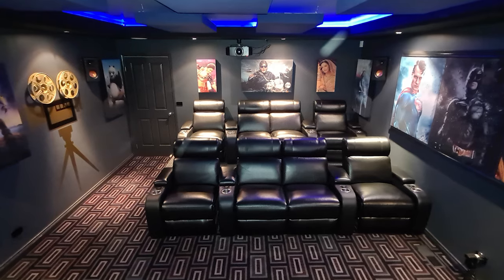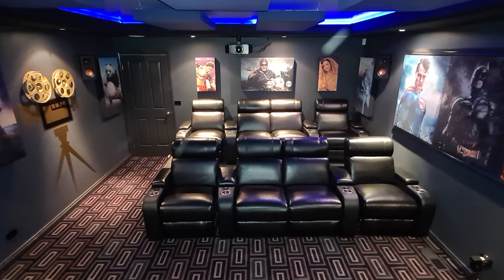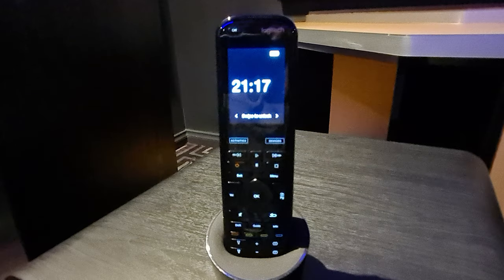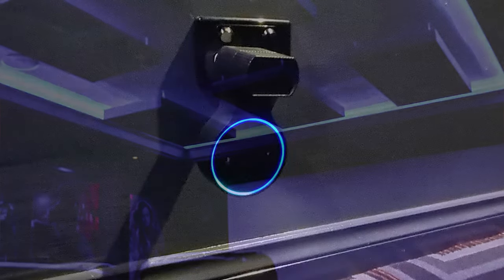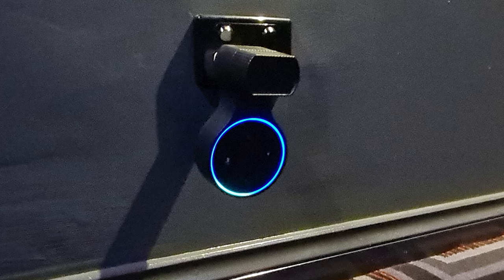Let me know if any of you guys have a similar setup for streaming and storage for media files rather than physical media. In this room, he also uses the famous universal control, the Logitech Harmony Elite, to control the LED lighting and equipment, which is also paired with the Amazon Echo Dot that's mounted on the wall.